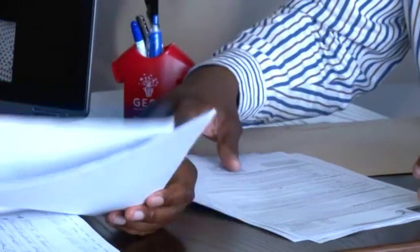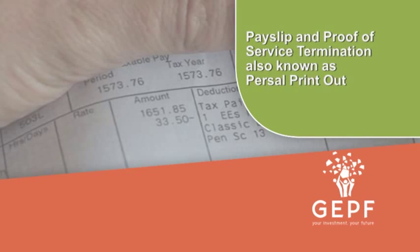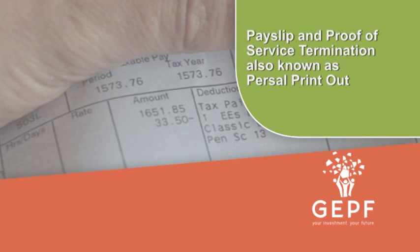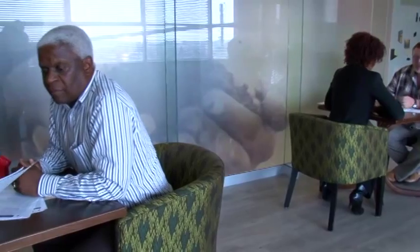If you're married, your certified marriage certificate has to be submitted with your application. If you do not have a marriage certificate, you can submit a lobola letter or 3 affidavits from both families stating that you are married. They may require your latest payslip and your proof of service termination, also known as the PERSOL printout. Your employer will have this on record. And finally, the proof of admission date. This can be found on your payslip, or you might need to produce other proof.